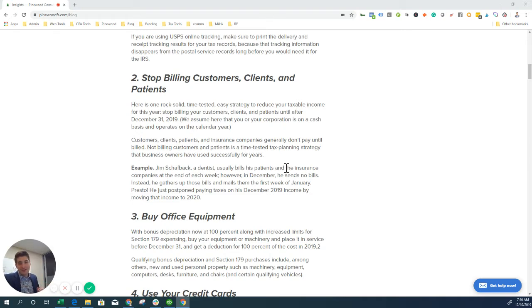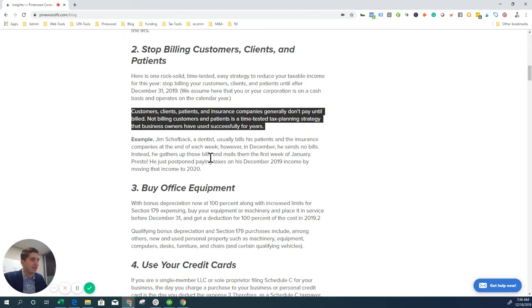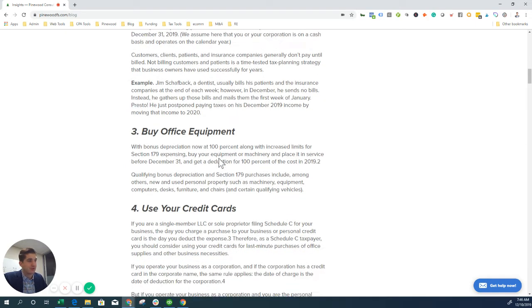So obviously, if you're on the recipient side of that cash, you need to be mindful that you're going to pay tax on it, especially if you are receiving that by the end of the year. So be mindful that your customers are probably also thinking about the same thing. But the simplest way to not get paid is to not bill your customers.